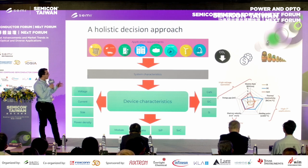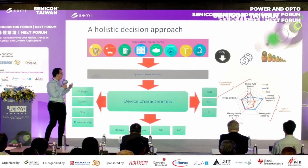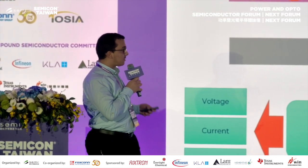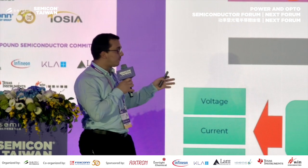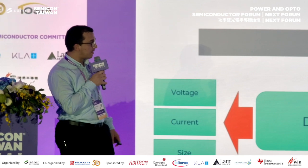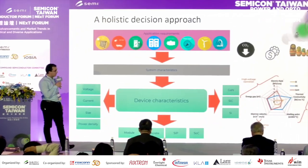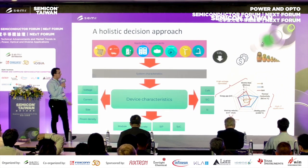So these are different requirements. They will for sure drive different system characteristics, different topologies to be used, different types of tests, different types of packaging, and then it comes to the device characteristics, of course. Here, as you can see, there is a multitude of choices for power electronics in terms of packaging and in terms of voltage ranging. And if you come to GaN, silicon carbide, and silicon, you can see here the famous radar chart showing all the technical attributes by material.